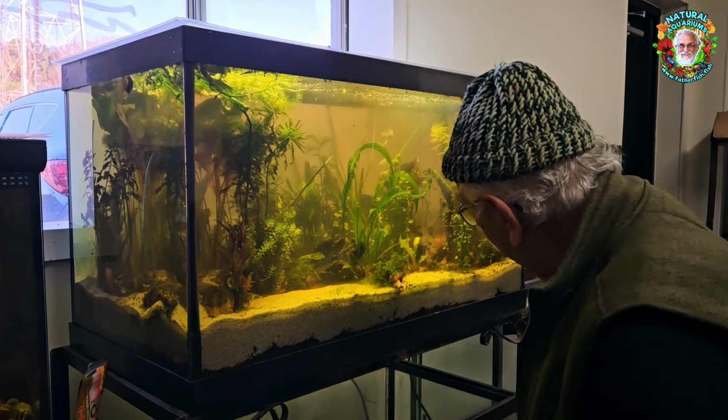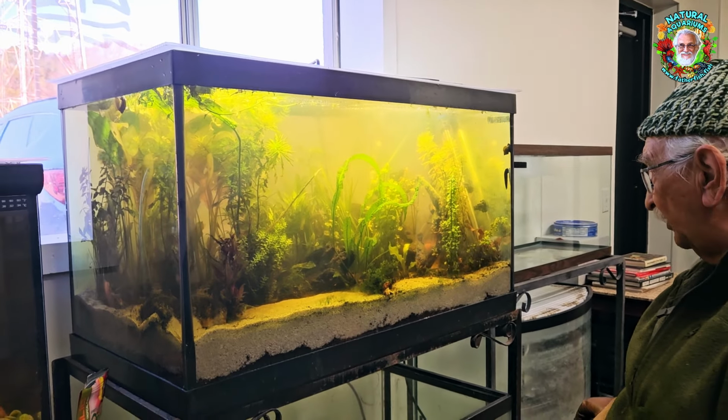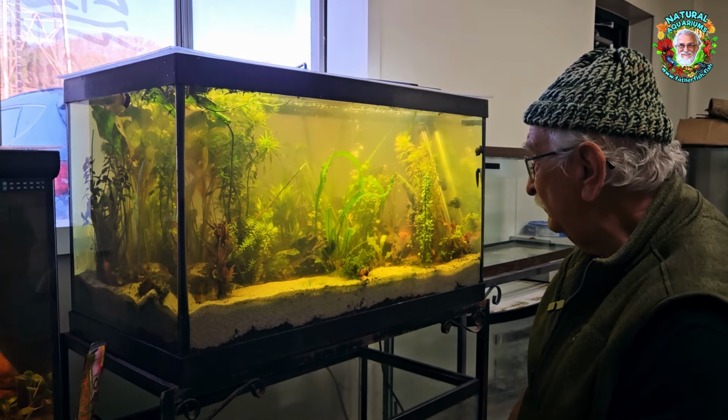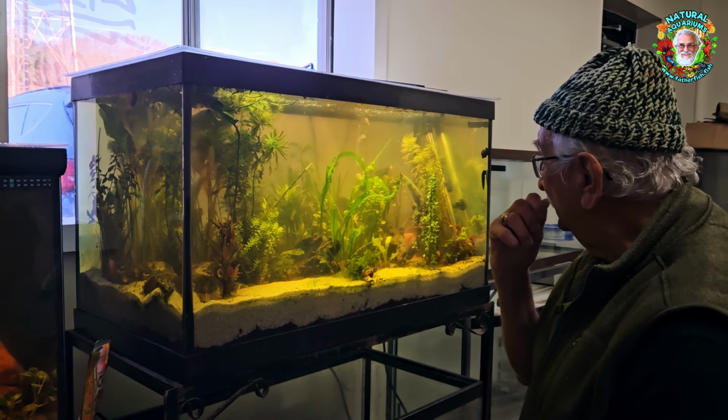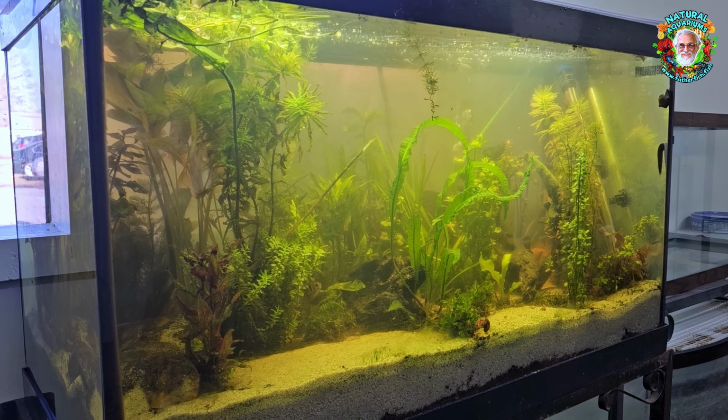We're not in any trouble. The fish are swimming okay. They're still breathing heavily, and they will probably for an hour, maybe half an hour. Now that I've got a lot more air coming in here, it takes some time for that to saturate.